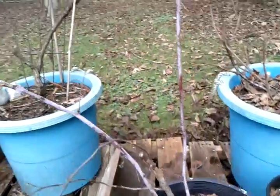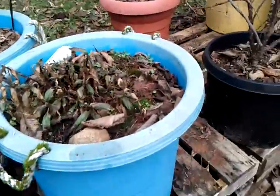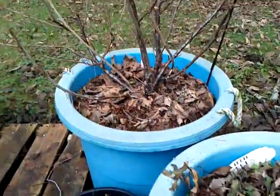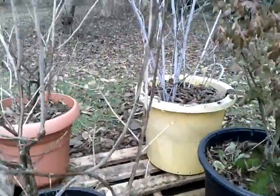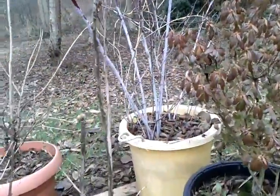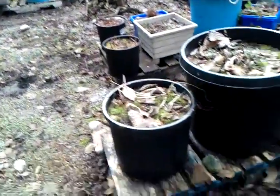This big long thing here is black raspberry. These are all different colors of phlox in here. This is the ugliest my garden ever gets. It's the middle of winter, January. This big tall guy here, that's a black raspberry. And growing straight out of the center of it, which you can't see right now, are tall tiger lilies, orange tiger lilies. Or they might be yellow, I'm not sure.